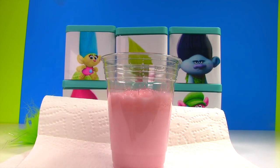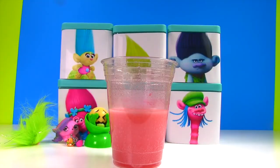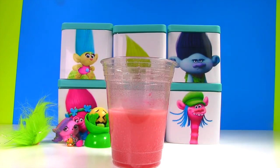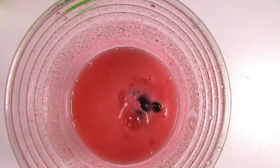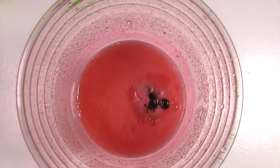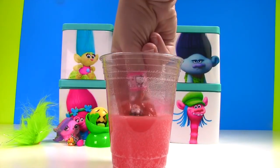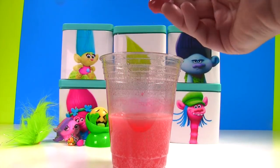Whoa! Uh-oh, is it gonna spill out of the cup? So very fizzy! I put that paper towel down because the last two times we've done bath bombs in these kind of cups, it overflowed and it went everywhere. Do you guys see something in there? Is that a toy? I think it's time to get it out. Let's dig in here and see who we got.